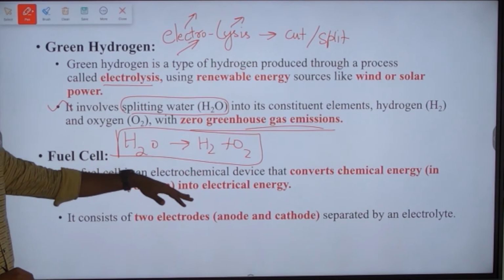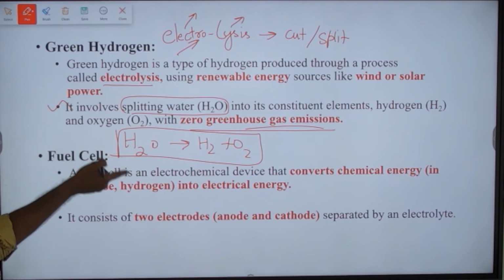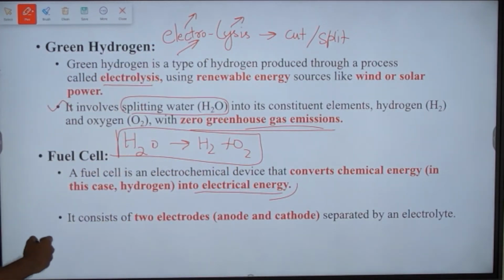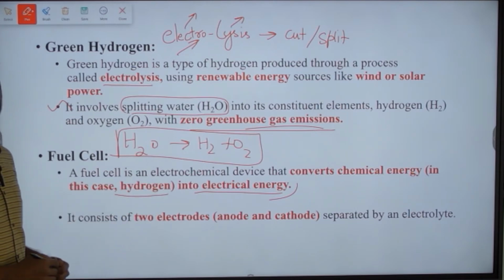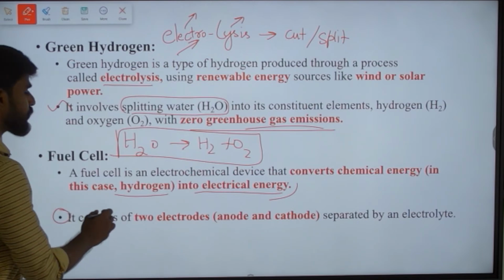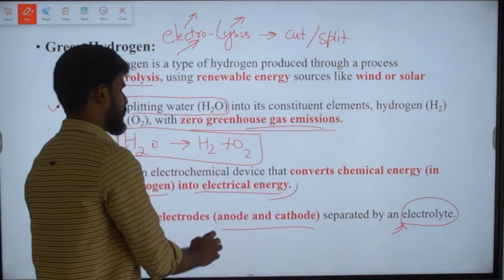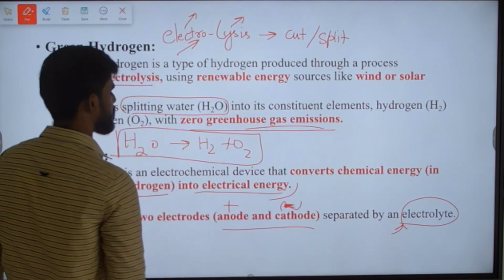Okay, next is what is a fuel cell? A fuel cell is an electrochemical device. What is an electrochemical device? It converts chemical energy into electrical energy. Okay, and the chemical that is used here is hydrogen. Next, it consists of two electrodes, that is anode and cathode, which are separated by an electrolyte. Okay, what is anode? Anode is the positively charged side and cathode is the negatively charged side.